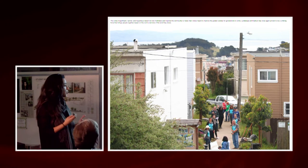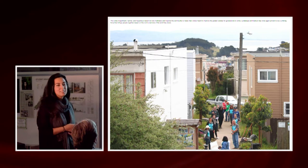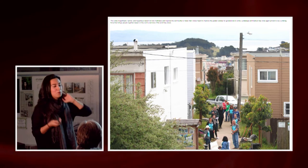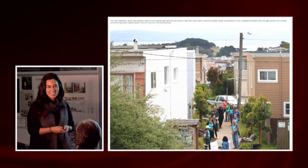And for me, as a future landscape architect, it's very exciting to see that this small piece of land can give so much to people and their environment. That makes me more excited to work on bigger projects and to make bigger, greater impacts for people and the environment. Thank you so much. I'll be happy to answer your questions.